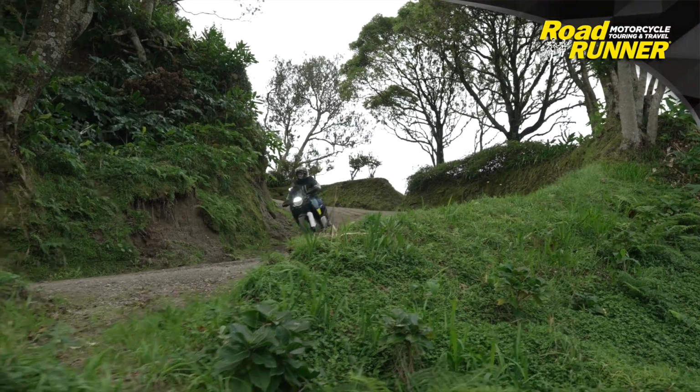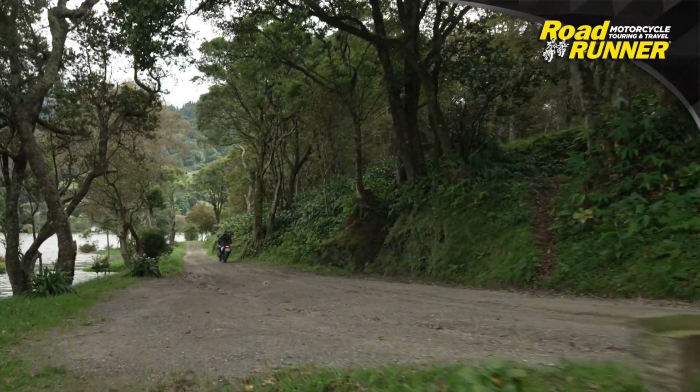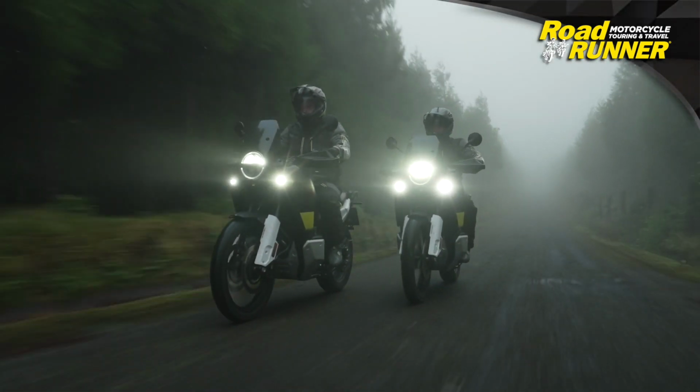So, it really comes down to the fact that no bike is going to be perfect out of the box for all riders, and that's okay. With so many options out there, there's something for everyone. And my choice among them all would be the Norden.